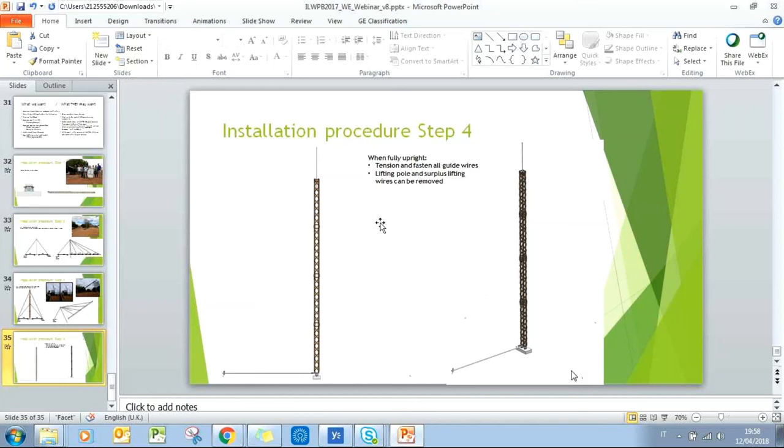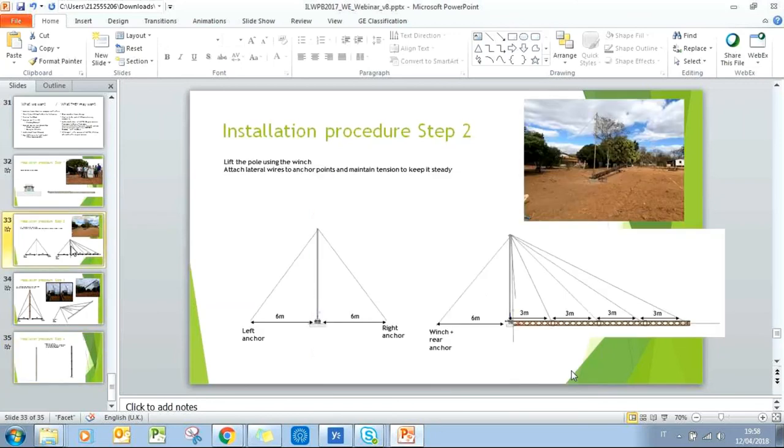And how rigid is the tower? Because one problem I had with the metal lattice tower is the tower is very rigid. And the moment you have a problem with one of the guy wires, the tower tends to bend quickly. Well, it's a little bit softer than metal, so I think it's fine. It's stable enough. It's not too rigid. Okay.